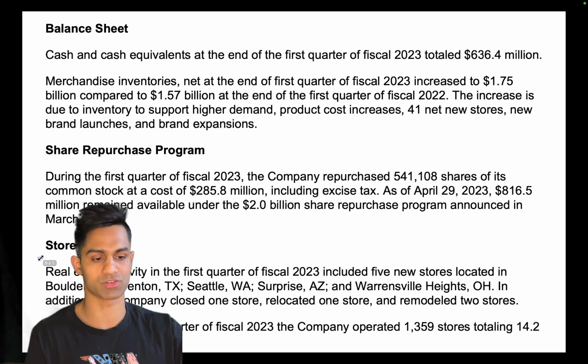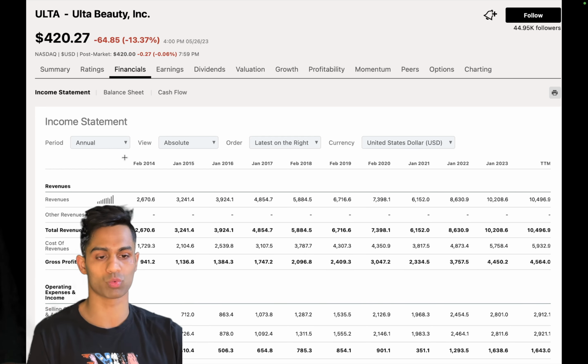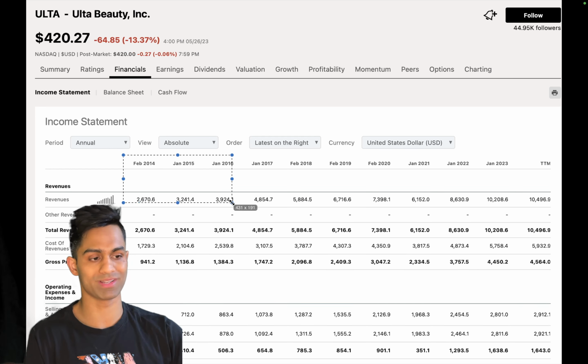Now, when it comes to the overall consistency for the company, it is great. It is phenomenal. So revenue growth pretty much went from $2.6 billion to over $10.2 billion. So that's well over 4 times, 5 times growth here. And gross profit going from $940 million to over $4.5 billion. So that is also very strong growth of about 5x for the company here.